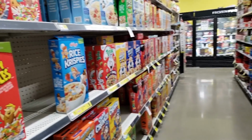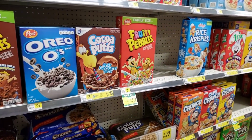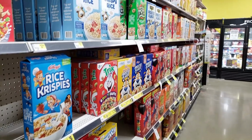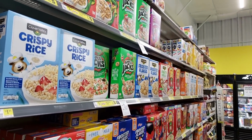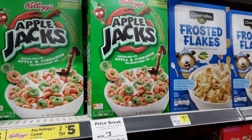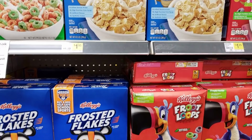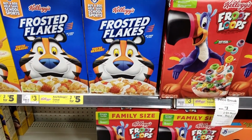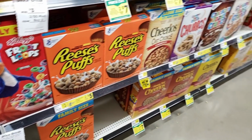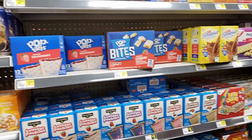So you've got your typical cereals, all of your name brands, and they were a little overpriced, $3-ish for the boxes. I think a couple of them were on sale for 2 for $5, but they also have their own brand, the Clover Valley, and those were less than $2, I think, which does make it a little bit better. And then on the other side are other breakfast items like the Pop-Tarts and some cereal / snack bars and things. Got the Pop-Tarts, the Pop-Tart Bites, their own brand.